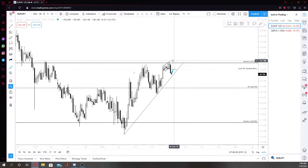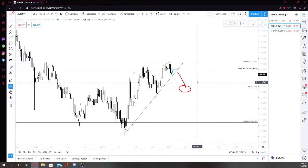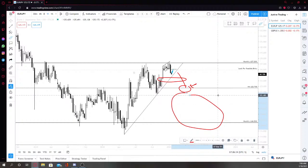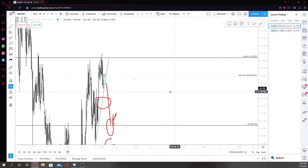Now after price bounces off this monthly level that I have here, I'm looking for it to continue down to this 4-hour level, or really a daily level that I have drawn here. That's really my next target. Well, after breaking this area, but really this is my primary target here. I'm looking for price to come back down to here, possibly come here, and possibly even break down to this lower zone here, and that would be really ideal. That would actually be a great opportunity.